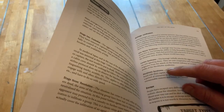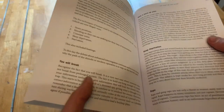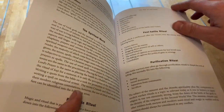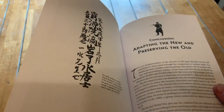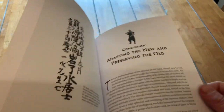There's the hijacking routines for planes, London Syndrome, Stockholm Syndrome, John Wayne Syndrome, escape systems, this is torture, sleep deprivation, things like that. Now then we get into ritualistic spiritual magic, and we talk about the way that people still use spirituality today.